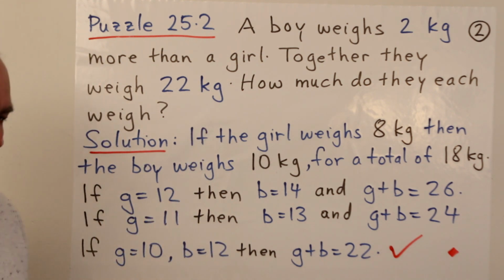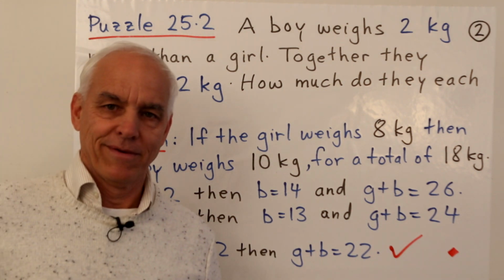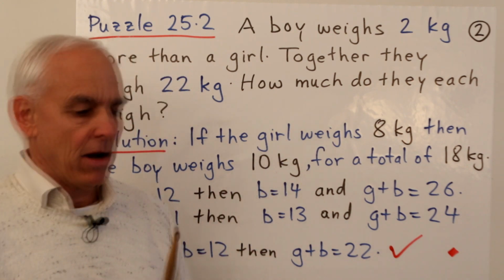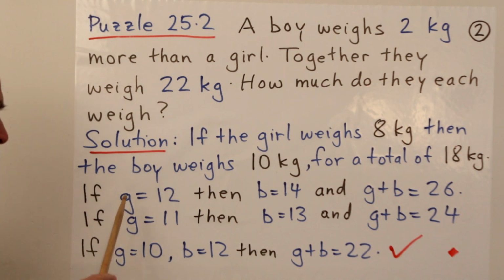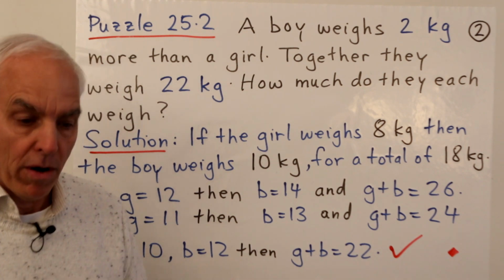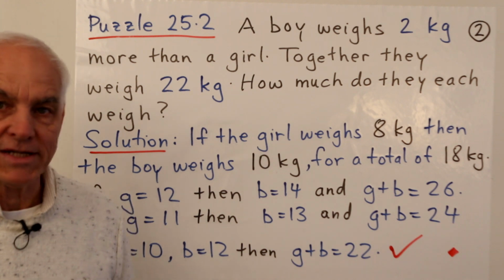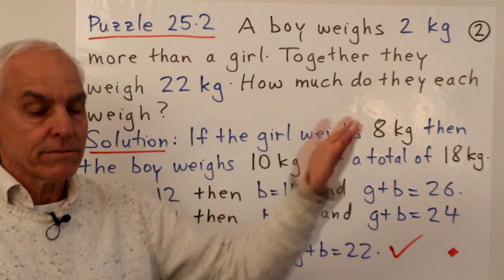How about if the girl weighs 12 kilograms? And I'm going to introduce this little shorthand, if G equals 12. Okay, so G stands for the weight of the girl, but we don't have to be too formal about that. We could just write that down informally so the student starts to see how we're using a little symbol to represent what it is that we're looking for. So if G is 12, the girl weighs 12 kilograms, then the boy will weigh 2 more, which is 14, and then we have to do a bit of arithmetic. We have to somehow add these two things, and hopefully we can do that one way or the other and get a total of 26. Comparing that with 22, that's too high. So we started too low, now we're too high. Okay, so we have to adjust.